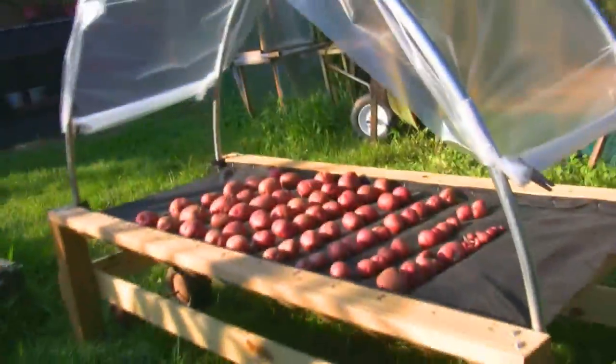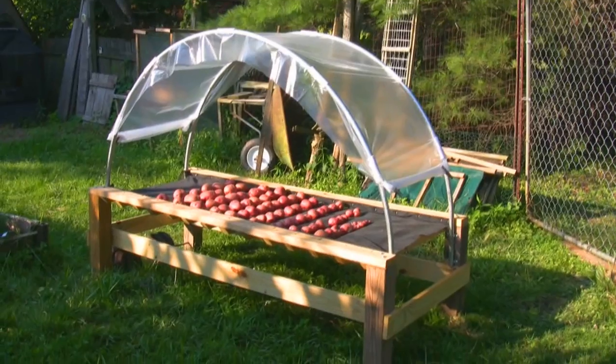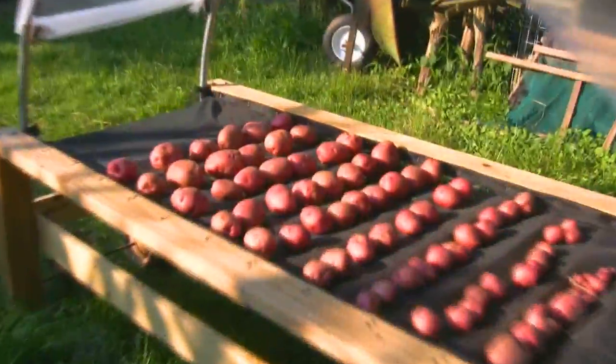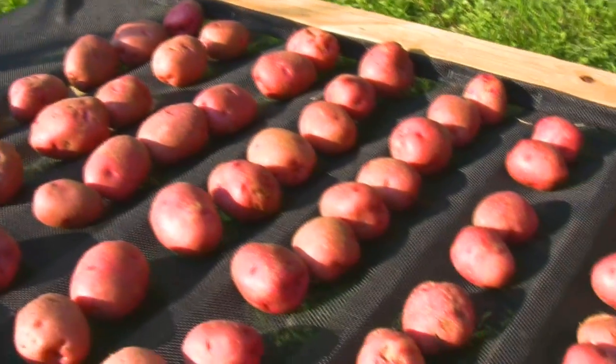But if you use these clips that also are available at Johnny's Seeds and some plastic sheeting, you can just clamp on this sheeting, and I've got them bolted here to the legs, so it's very sturdy, and you end up with a nice drying rack complete with protection from rain, and it doesn't look all that bad either. It's a little weird looking, but not too bad. So anyway, long story short, our potatoes are just airing for a couple of days, and tonight I'm going to bag them up and take them inside, and we'll be ready to go.